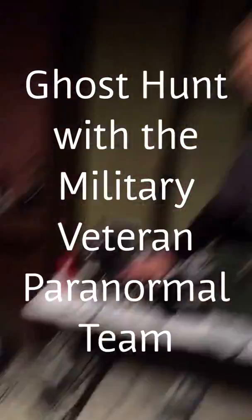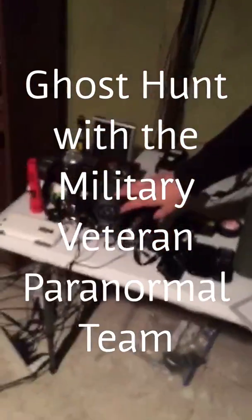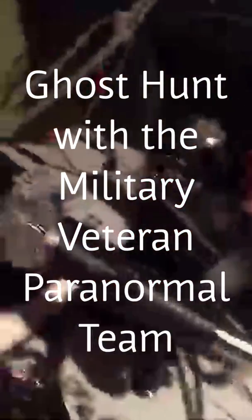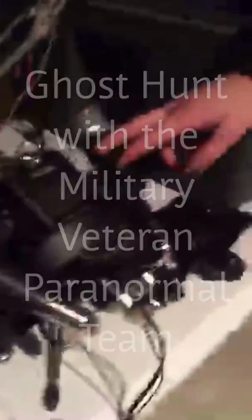Our DR40. I'm going to let you guys take turns using this. You will be able to hear it. I mean, it's highly sensitive. You've got your condenser mics and dynamic mics, three audio recorders. We also have over there a data logger.